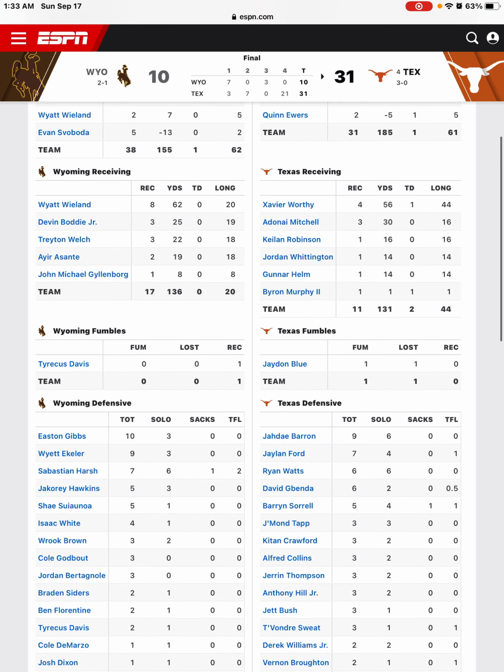Other receiving besides Xavier Worthy, a big guy who was not part of this offense today, but I don't think he played, was the tight end Jatavion Sanders, who was big for this offense. I really do think that was a big part of the way. I think you would have seen a better day for Texas on offense if Jatavion Sanders did play. I think they were disciplining him or something by not playing him today.